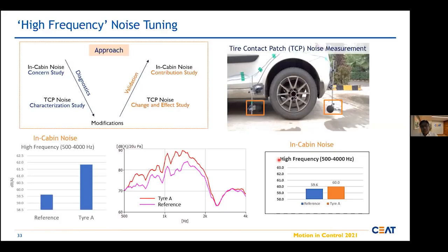We repeated the study, and when we went back to the track, we were able to achieve the required target. Initially the difference was around 2.5 dBA in the high frequency noise, which we could bring down to 0.4 dBA. But okay, further we worked on it. We could correct the problem, and we could get the approval. This is a real case study.